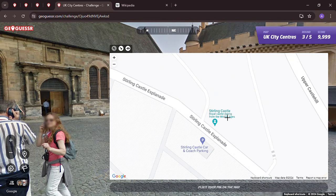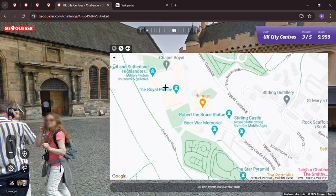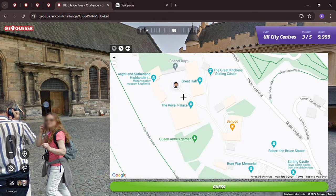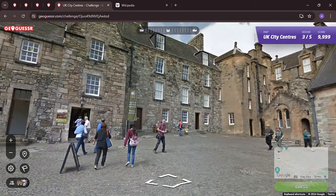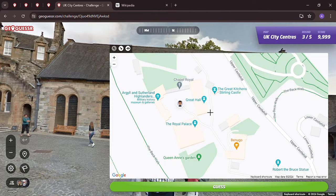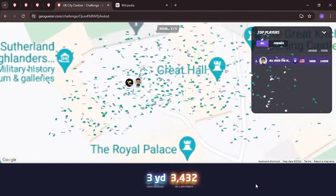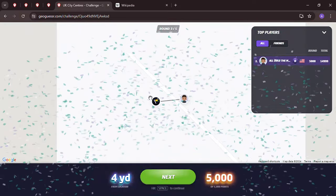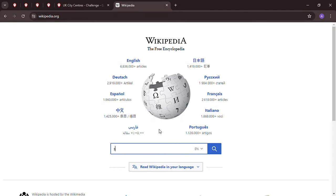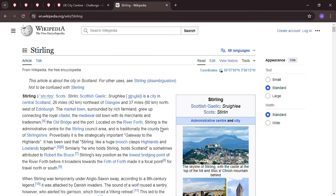But I'm going to drop this one where? Maybe right here. The chapel. West. Maybe that's the chapel looking north. The Great Hall is here. And yeah, that's where we are. 4 yards, 5,000 points. Let's take a quick look at Stirling, the city. I guess this is a city center game.